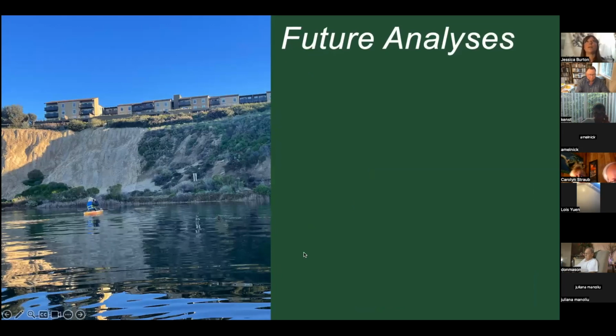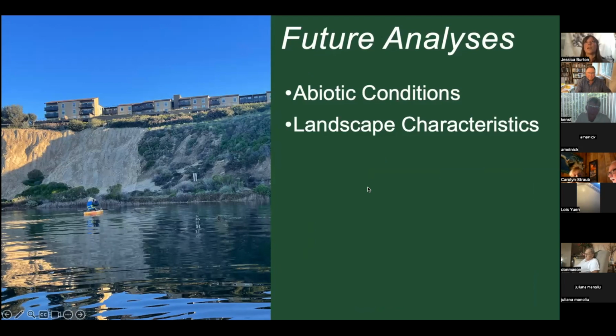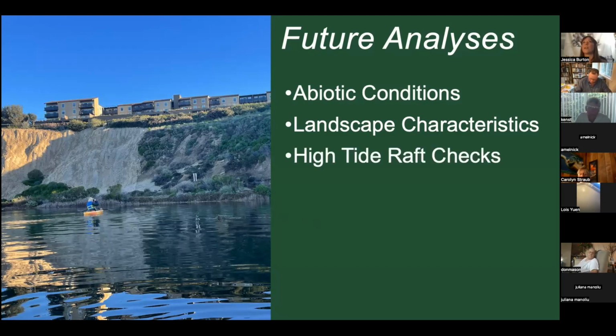So in the future, I want to look into abiotic conditions, particularly elevation that I mentioned. I have that data, I just need to add that to the analysis. As well as landscape characteristics for raccoons, I would really like to look at the distance to the marsh edge. It makes intuitive sense, but I also noticed that a lot of the rafts that are farther into the marsh had less sign of raccoons.